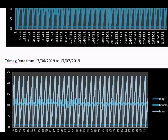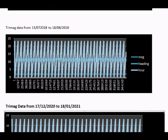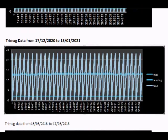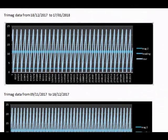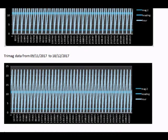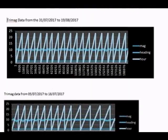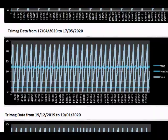If we just go back into the archive, you'll see that when we first calibrated and started running the Trimag system, we go back down here, you'll see it's all virtually at around 10 and a half, 11 degrees. So there's been a lot of recordings over every month since then. We've got a good archive. We know that the magnetic North Pole is migrating and our equipment is working as it should.